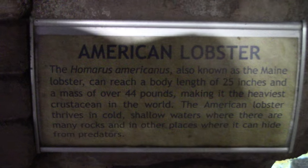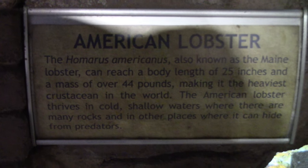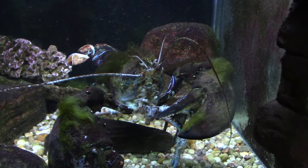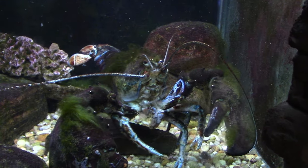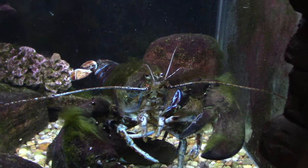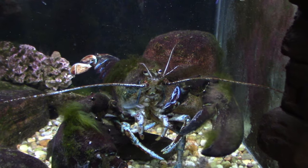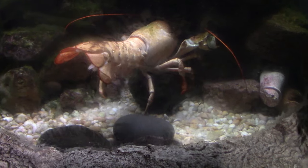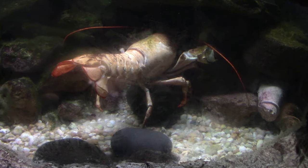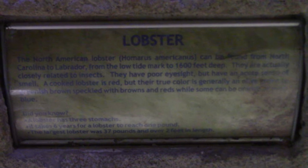Got American lobster. Wow. That is a big lobster. Got all that algae growing on him. He needs a sucker fish here to clean all that off. Got another one down here in the other tank. Got lobster. Got a little smaller lobster right here.